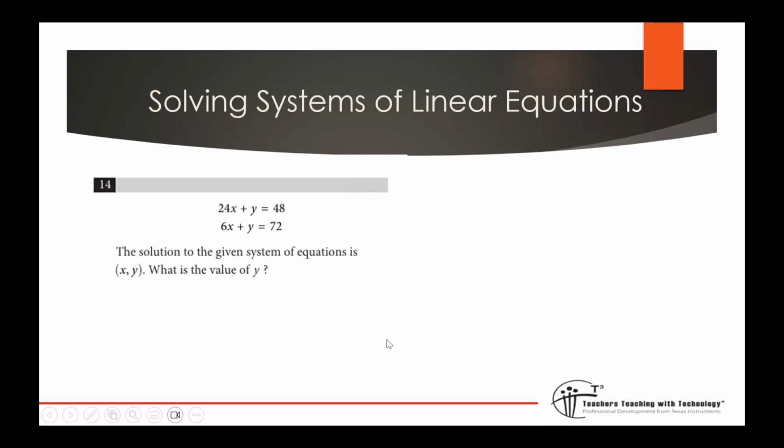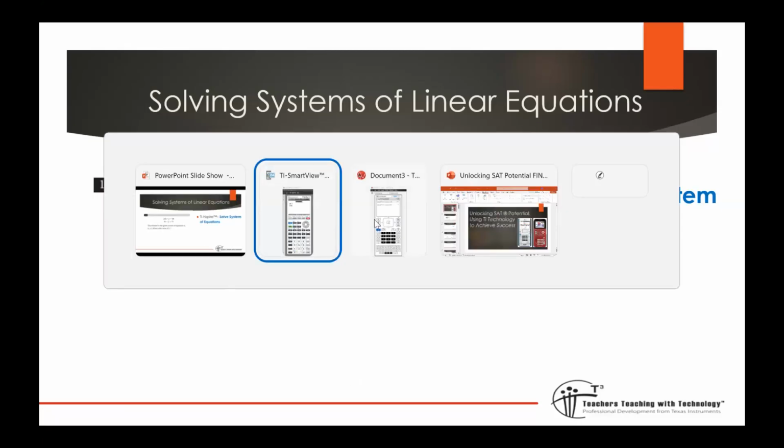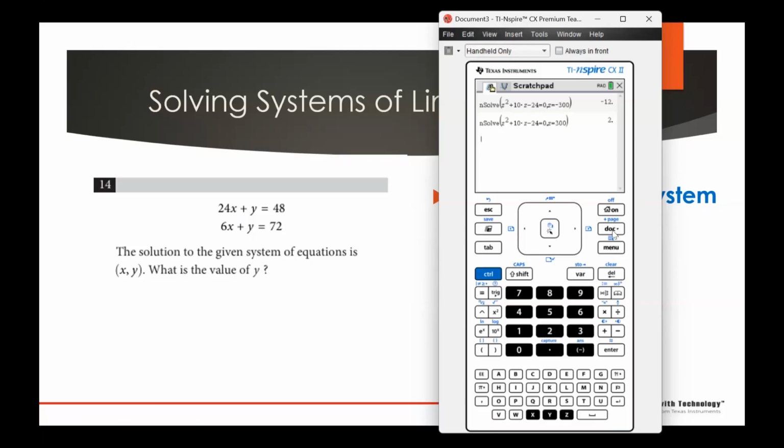Okay, let's go to the Nspire next. And this Nspire also has, it's not an app, but it's just something built into it where it can solve a system of equations, linear or nonlinear. So I'm going to grab my Nspire. I'm going to do a quick clear out. And I'm going to go into menu here. And again, you got to kind of think intuitively here. I'm doing some algebra. So let me go there. We did numerical solve. Now we're going to solve a system of linear equations. And so I'm going to hit that.